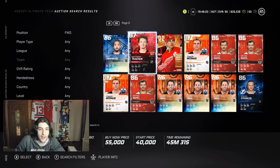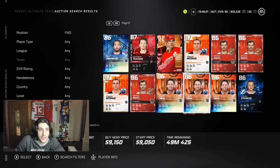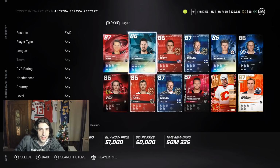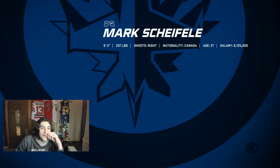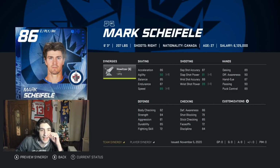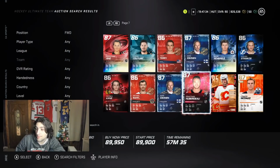Alright, some other cards, let's see. Not really seeing ones that I think are just amazing. Scheifele's not bad. He's 6'3", 207 with Howitzer active. I like Scheifele. Scheifele performs good in game. I like Scheifele a lot, actually, at 6'3". His face-offs are bad. He's definitely a perfect winger, I would say. He's a fantastic card, guys. I recommend Scheifele to all of you. If you can get Scheifele on your team, that'd be a good card to get.